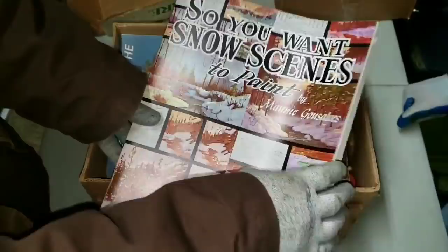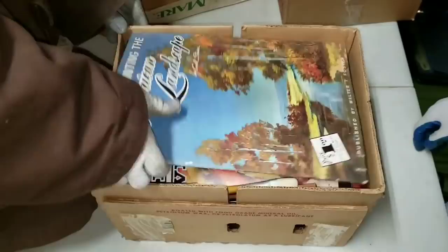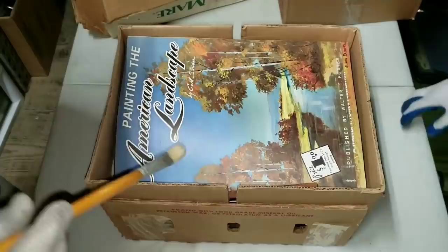Ooh, look at the pretty little trees. Oh. You know what? Happy trees. These are happy little trees. Let's just make a happy little tree right here. We're going to make a happy little tree.